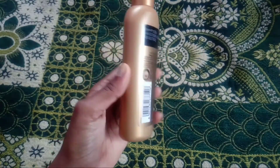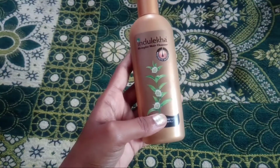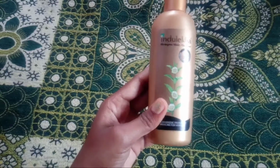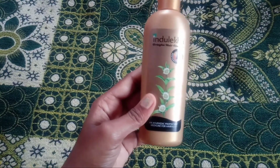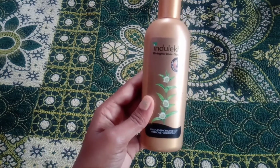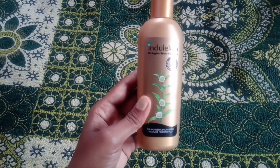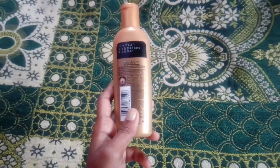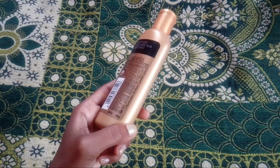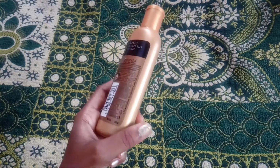They say that this cleanser contains Bhringraj, Amla, Tulsi, Neem, Rosemary, Shikakai and Madayantika. We all know that Bhringraj, Neem, Amla, Shikakai are beneficial for our hair. All these herbs promote hair growth. This product is manufactured by Hindustan Unilever Limited.